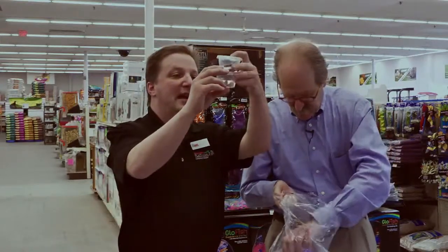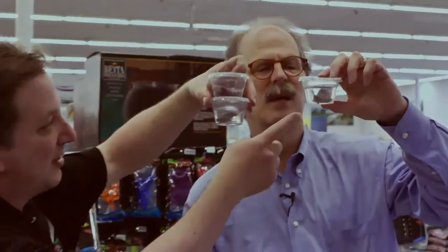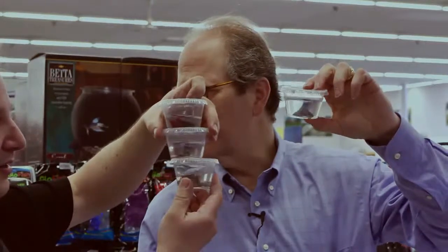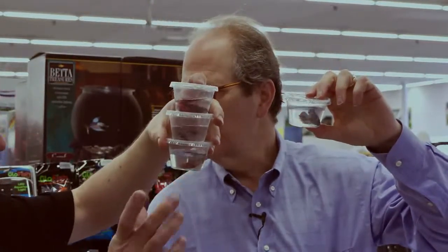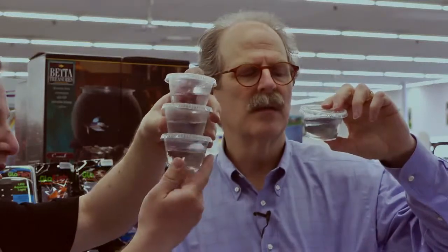These are baby half moons, baby sailfins, baby delta tails. And look at the big coloration on them. We haven't been able to get the real huge ones from Thailand. They're hard to get, limited. But these are the same ones, just smaller. And they're bred here in the States.